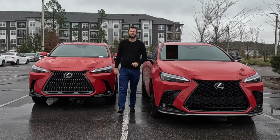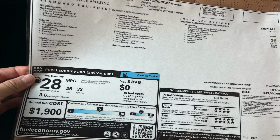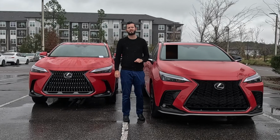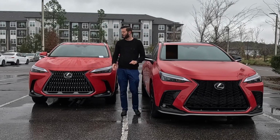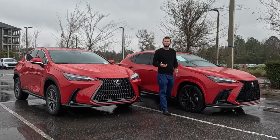Which 2025 NX Lexus is going to be better? We have the 250 Premium versus the F Sport handling package. The difference? 72 horsepower, 133 pound-feet of torque, and standard all-wheel drive comes on the F Sport handling package. You can't even get a Luxury. You can only get a Premium or a base here. But when you're thinking about the NX, is it about performance?